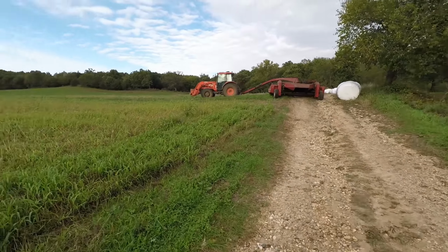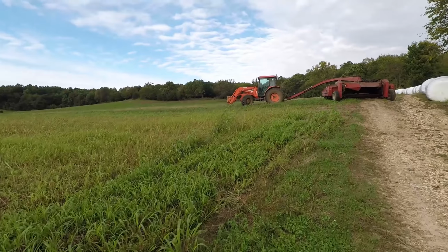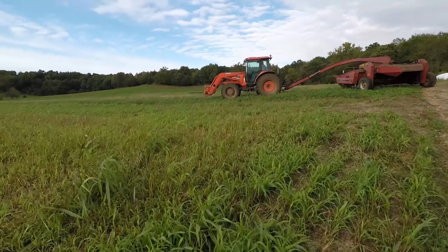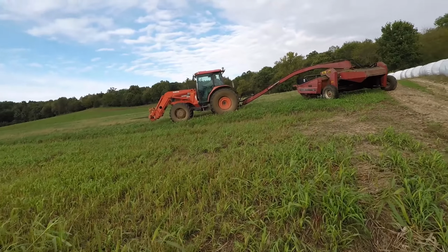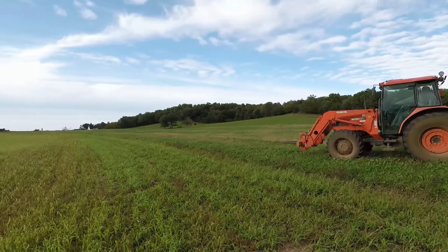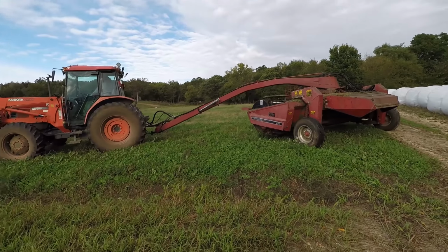It's about 4:30 in the afternoon right now. It's pretty close to milking time right now. And Dad said he's gonna take a round or two off this next field to see what we're dealing with in this field.